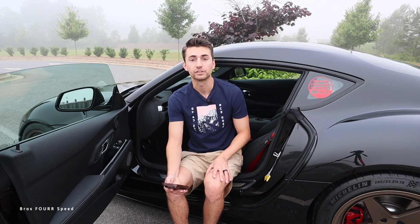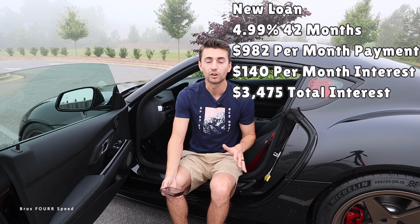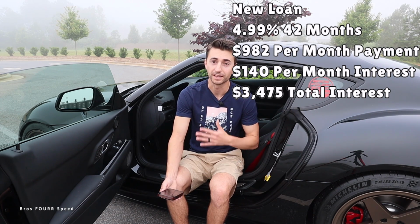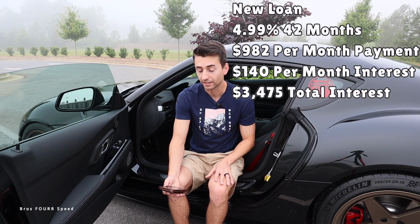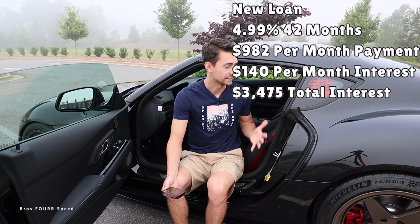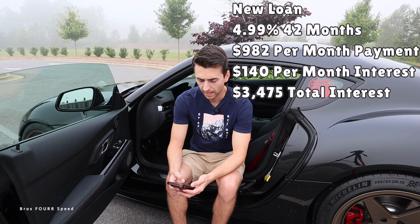Now, instead of me doing another 72-month, I did a 42-month loan on this car. Going into buying this car, I already knew no matter what, I was gonna plan to pay $1,000 a month. So at a 42-month loan, my payment is actually around $980. Regardless, I'm still gonna pay $1,000 on it, so it didn't really matter. So that is kind of what I did.